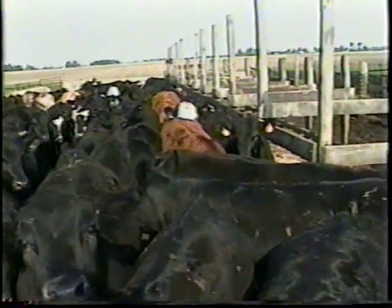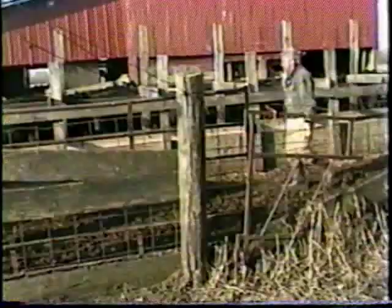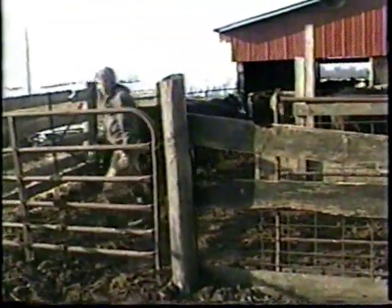Feeding is very important. It has to be done twice a day. The animals need to constantly have food in order to survive and grow. Accomplishing this ensures that the farmer isn't wasting his time, energy, and money.